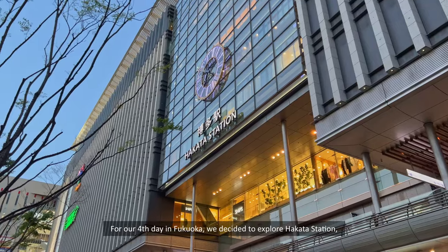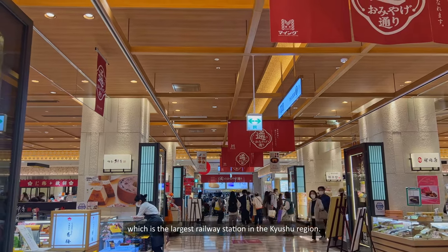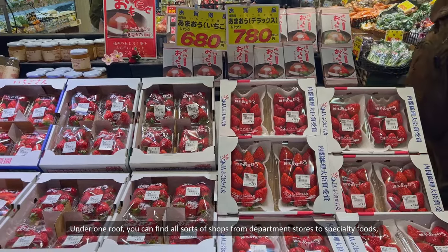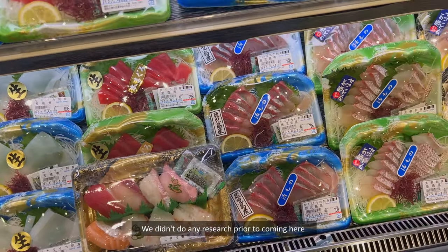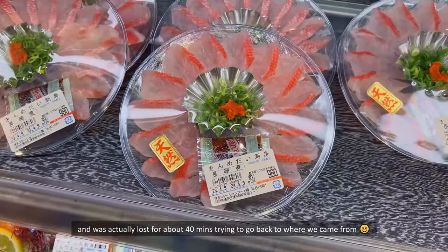For our fourth day in Fukuoka, we decided to explore Hakata Station, which is the largest railway station in the Kyushu region. Under one roof, you can find all sorts of shops, from department stores to specialty foods, restaurants, and even a supermarket and a food court. We didn't do any research prior to coming here and were actually lost for about 40 minutes trying to go back to where we came from.